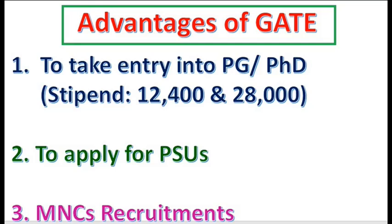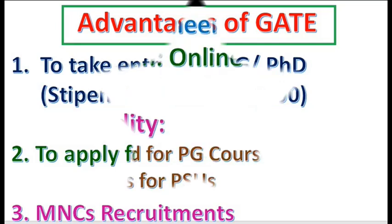The third advantage is that a few MNCs also base recruitment on GATE. They give weightage to GATE candidates. If your score is good, you can directly take entry into Google or many good companies. You can also go for campus recruitments, where they give you weightage if you have cleared GATE. So your value and weightage will be different from normal candidates. So these are the advantages.